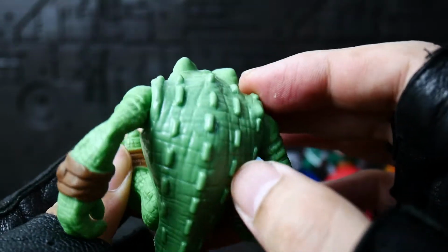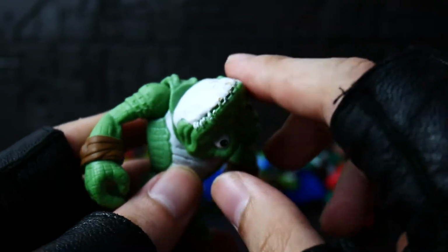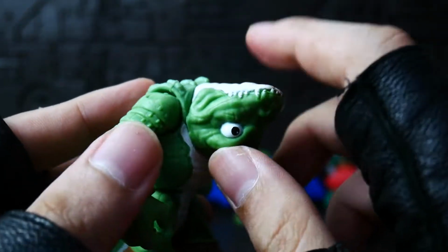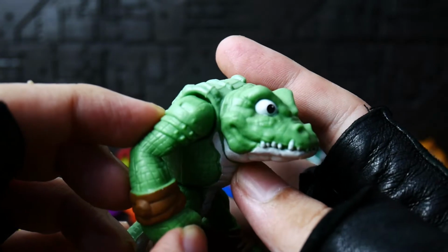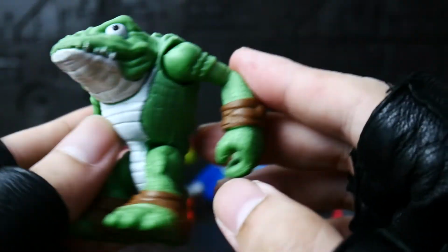It's pretty solid. The head still can rotate. It's just a different direction. Okay, right. Yeah, look at those teeth. Fortunately, we cannot open it up, but yeah, so far it's very neat.